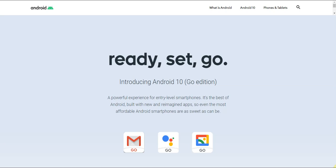Well, there you guys have it. Google has announced Android 10 Go Edition. If you guys want to check this out, the link to the article will be down below, if you're interested. If you've used an Android Go smartphone, let me know what your plans for it were and stuff like that.